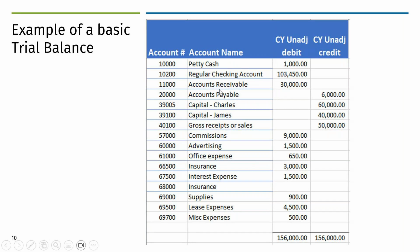So the TB is really going to be the item that's going to get you through preparing this return. And typically your assets, your liabilities, those will be listed up top. As you get down to some of these sections in the 50, 60,000s, these are more likely to be expenses.